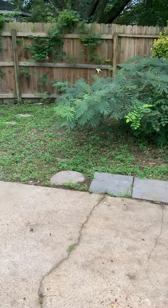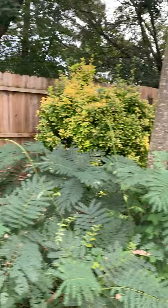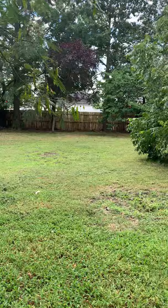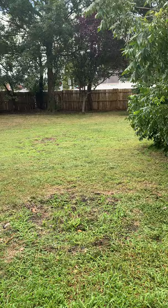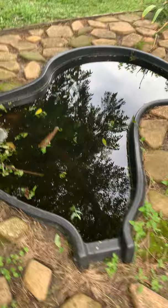So this is to the side, coming from the street, little walkway and entryway. We've got the fence all the way around. You're right at the corner of, you can probably hear it, Culver Street. It's a busy street, so you can definitely hear it. You just heard the cars going by. Nice little goldfish pond. Let's see if anything's in it. Do not see any wildlife.